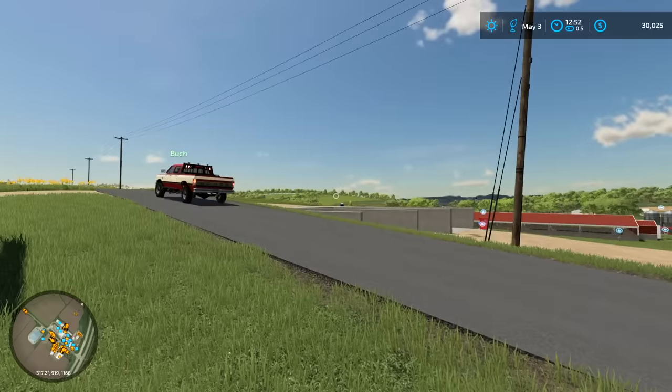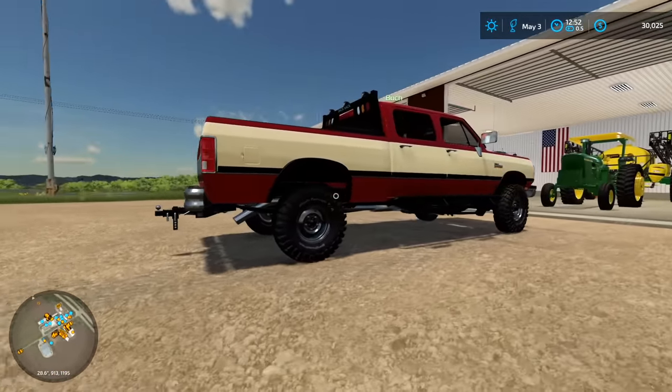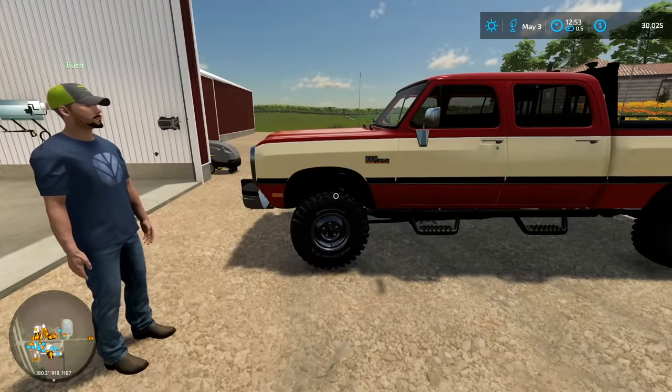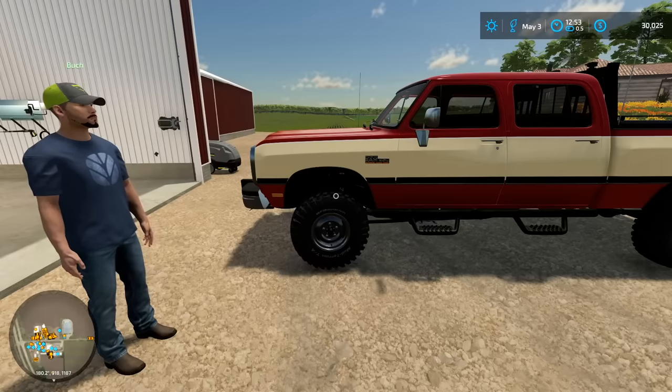rental man Buck with his brand new truck. He just picked this thing up. He got rid of the Chevy, I think. And he got a Dodge. And I came in here myself. Richard's been wheeling and dealing lately. So basically what he did is someone bought this, didn't want it, brought it back. He bought it for cheaper at auction.